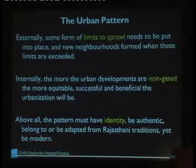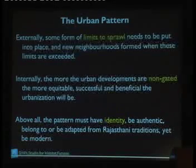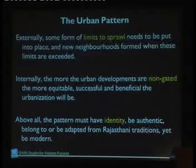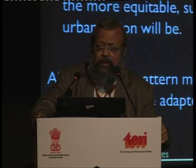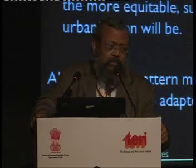But to give an analogy, you can't, for example, be doing a cut and paste copy of Jaipur, the old city, today, and say, okay, I've done a great sustainable city because what was good 400 years ago is what I've reproduced. It would actually just be wrong. It would be a complete parody of what one was trying to say.